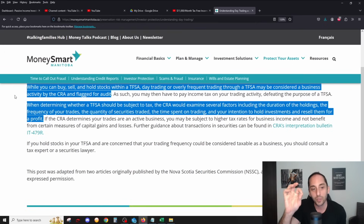So here's the key. When determining whether a TFSA should be subject to tax, the CRA will examine several factors, including the duration of your holdings, frequency of your trades, quantity of securities traded, time spent on trading, and your intention to hold investments and resell them for a profit.